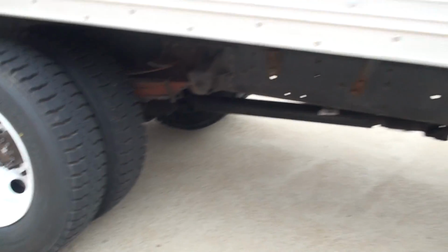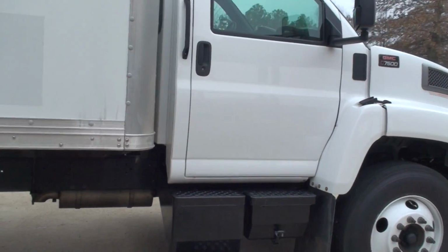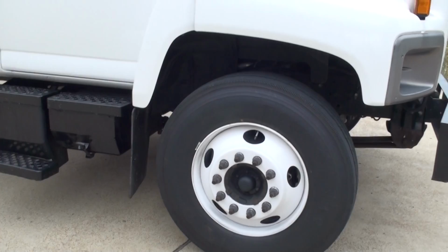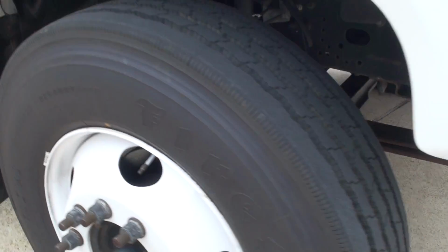The truck's completely been serviced, oil change, fuel filter. It's got new steer tires, they're Firestone too. And they are new.